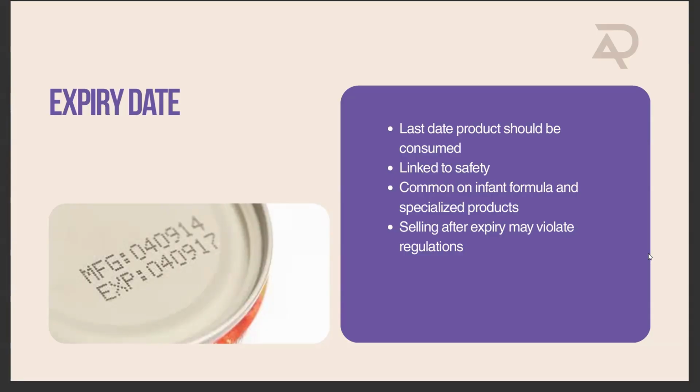Now, a key reminder, it is linked to safety, right? Because it is linked to safety and our infants or babies are primarily disposed to illnesses, their immune systems are not yet developed, it means that products like infant formula will come with an expiration date. You'll never see a best before date on an infant formula because we're not playing with our babies. Once this date comes around, you should not be consuming. It is often also found on pharmaceutical products, so your medication, right? Your cough medicine, those usually come with expiry dates.